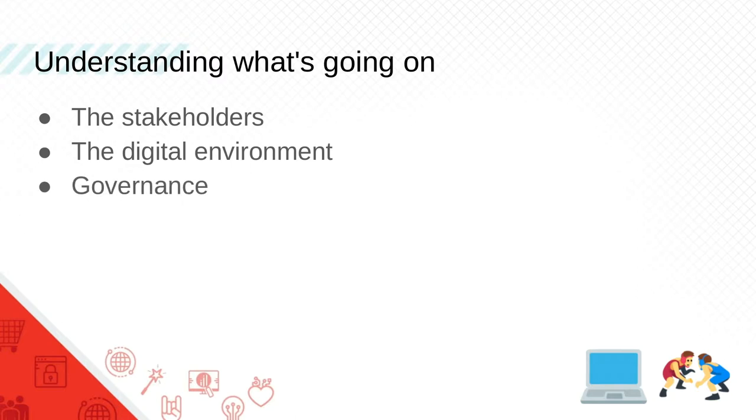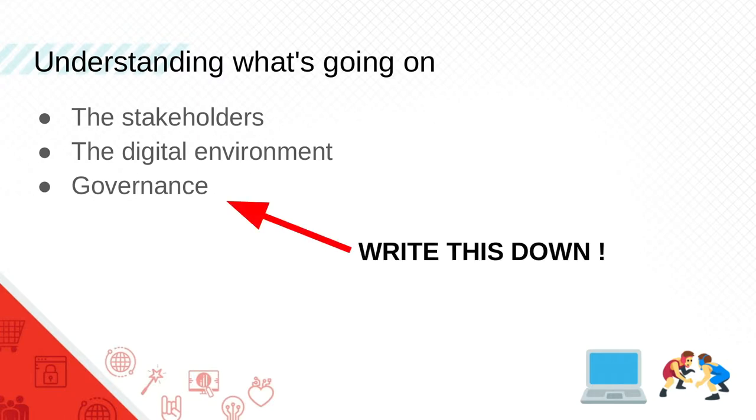And you want to know how governance works for that website. And this is really important. Write this down, write everything down. Write the telephone numbers of who to contact if the server goes down, or if the CRM to which content is synced has a firewall that starts blocking the Drupal application. You want to know who to call if you have a problem with the DNS zone.